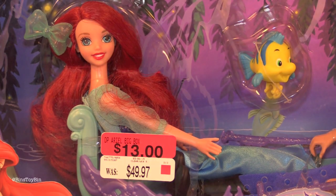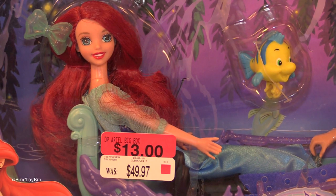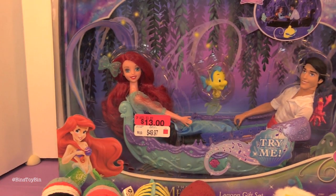As you can see by the big red tag on this, we got a great deal on this. We found this shortly after Christmas 2014 at our Walmart. So we've had it for a few months. But it was only $13. For some reason, John didn't want me to get it when it was $50. I don't know why. But we couldn't pass it up for $13. And this was a Walmart exclusive.